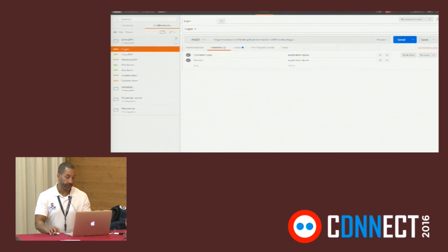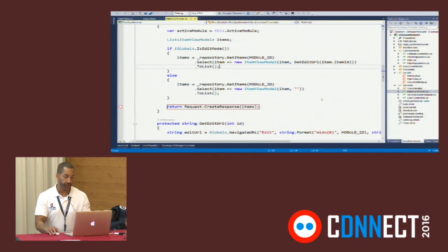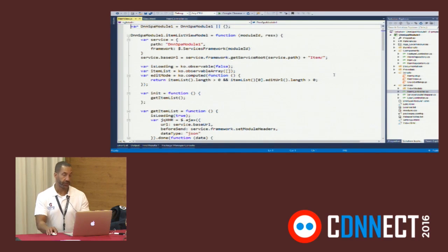When you look at the code for the SPA module, what you'll see is it uses the services framework in order to send in the right headers to the controller so that it can actually get the active module context.